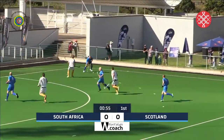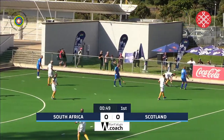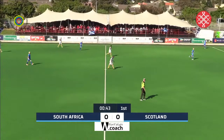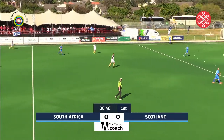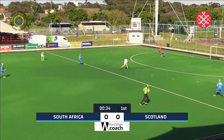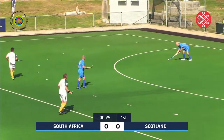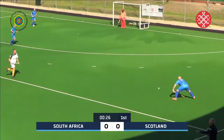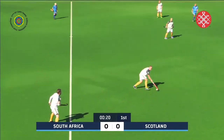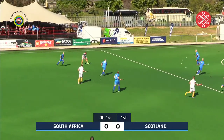Scotland now with a chance down the right-hand side. It's a big ball forward into a little bit of space on the right-hand side. But once again, the South African defense steps up their line, and once they place pressure on the ball carrier, they manage to turn it over. On the line, ball from Scotland, picked up by South Africa. Into the final 60 seconds of the opening quarter we go.